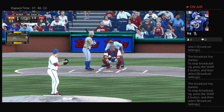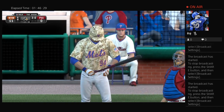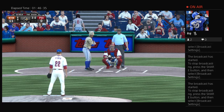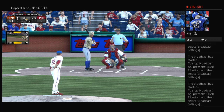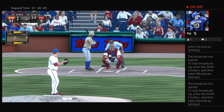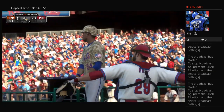Get the double play. And he won't bite at that one either. It's 2-0. He's showing pretty good patience here for a rookie. Those were two tough takes, but he's got it to 2-0. And that's taken for a strike on the inside corner. 2-1.